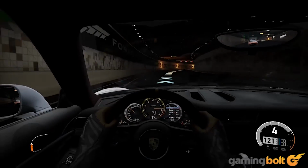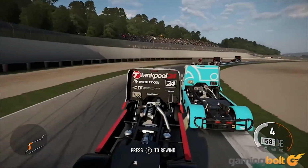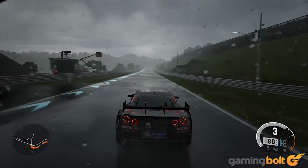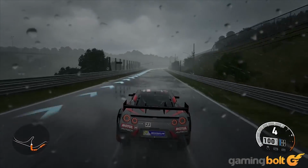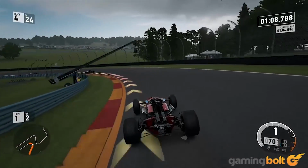Post-processing effects, particularly the motion blur, enhance the sense of speed. As an Xbox One X launch title of sorts, Forza Motorsport 7 at 4K 60 FPS provided as compelling a reason as any to get a hold of Microsoft's premium console.